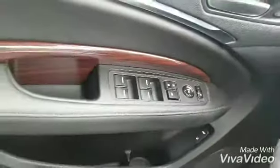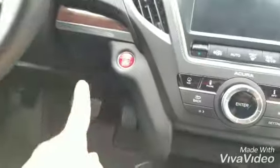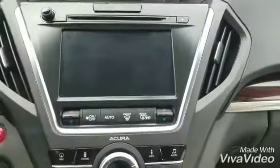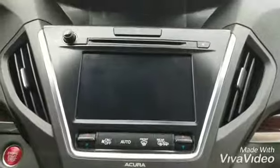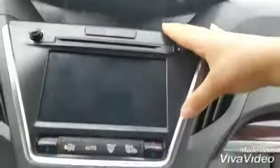We have two memory seats and power seats for this side. Your controls for your windows over there. Trunk, your blind spot monitoring, rear cross traffic alert. You have your lane departure warning, controllers on the steering wheel. This is your adaptive cruise control, push button start. This touch screen over here will show you a lot of information. CD player right here, and you will see your navigation there.